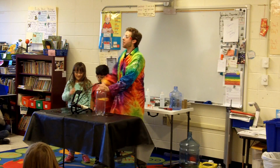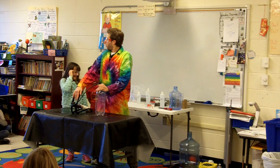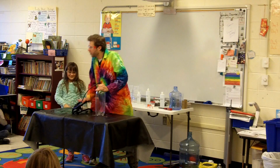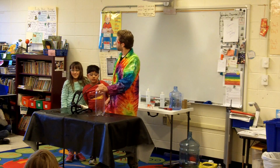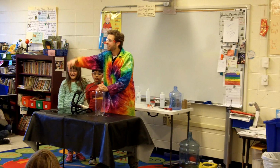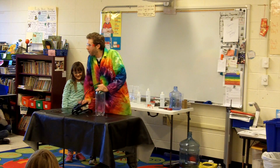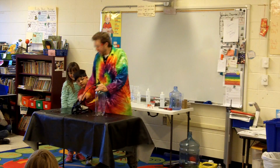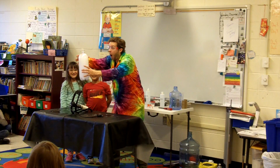Take a step back. Now I'm going to add a couple more pumps to get this up to a higher pressure. When we increase the pressure, we also increase the temperature. When I remove the valve, the pressure goes down. That means the temperature also goes down. When the temperature goes down, a cloud will form right inside our bottle. Here we go. 3, 2, 1. Whoa!